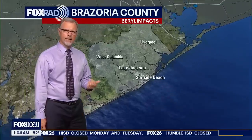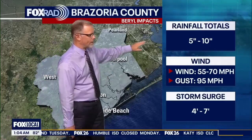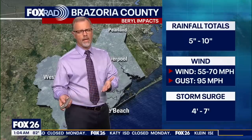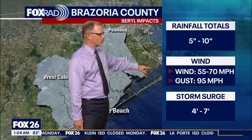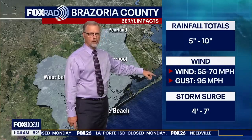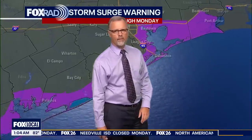And then we'll slide back and take a look at Brazoria County here. Similar characteristics with that 5 to 10 inches of rain. Isolated areas even more than that. It could be in the 10 to 15 inches of rain in the isolated areas. Generally 5 to 10 inches of rain. Winds 55 to 70 miles an hour, very close to where that landfall is taking place. Gusts even up to 95 miles an hour. Storm surge in that 4 to 7 feet range as well.